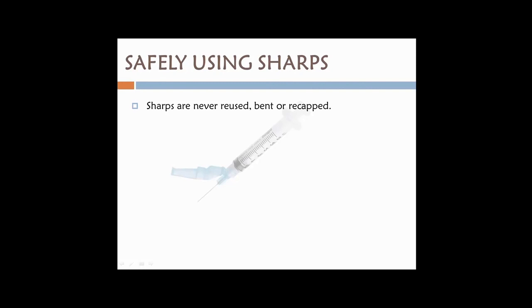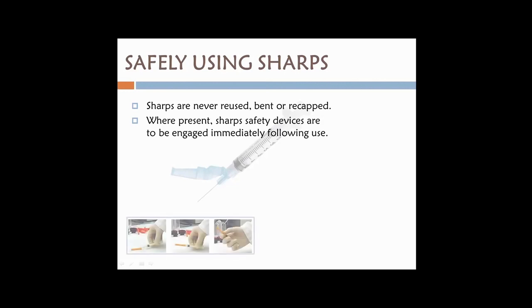Sharps are never reused, bent, recapped, or in any way manipulated by hand. Where present, sharp safety devices are to be engaged immediately following use. Two-handed needle recapping is expressly prohibited. Replacing needle caps may only be performed using a one-handed scoop.